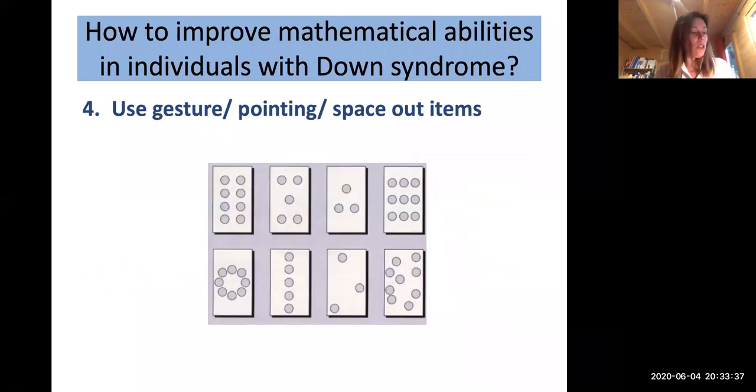As we mentioned before, because some individuals with Down syndrome have this problem with sustained attention, so keeping track with their eyes of what they've counted, we need to make it clear that they should pay attention to particular aspects. So that means as teachers, we may point to where they might need to pay attention, or we use other gestures to make it clear what we're doing first and what we're doing next, for example.